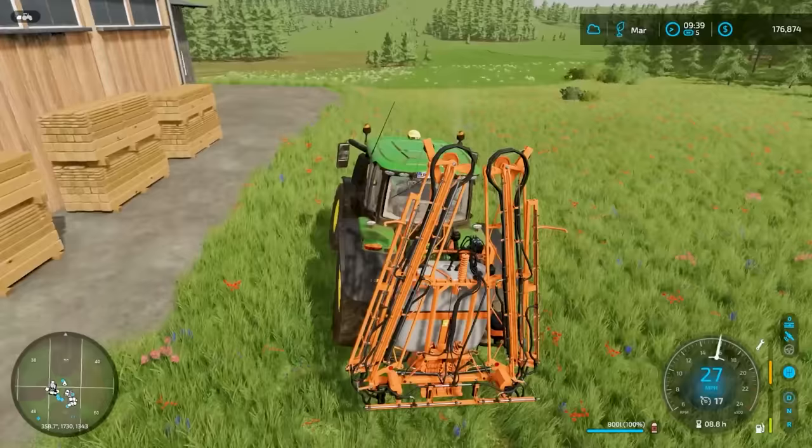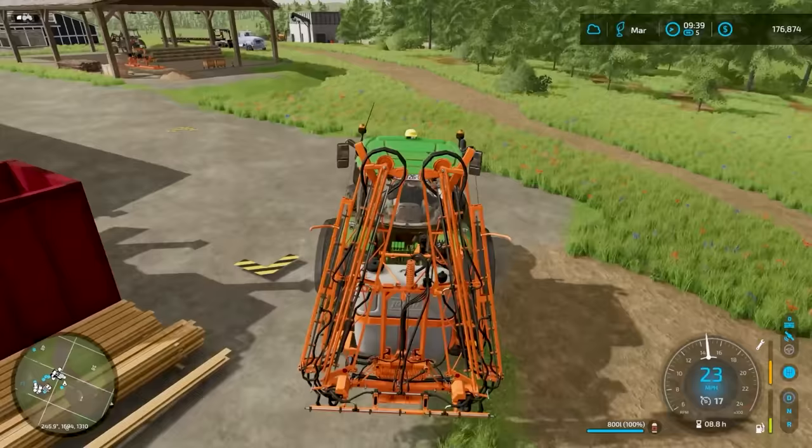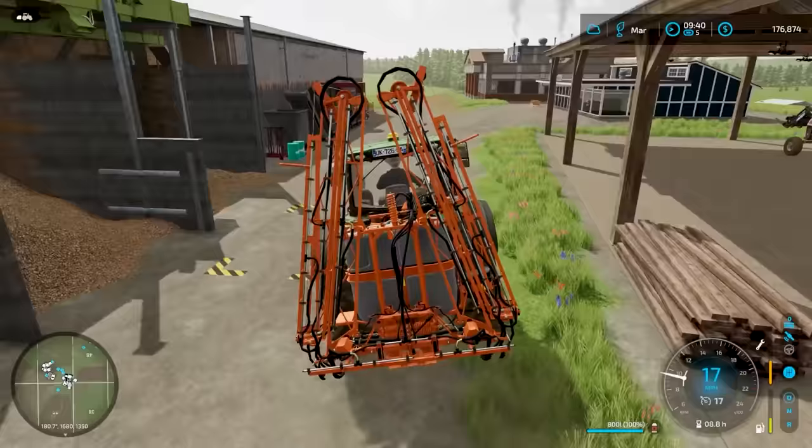Let's go ahead and drop this off for the field boss. We'll have the field boss do this chore for us. We need to move those planks before the day's over, though. Go ahead and drop this right here.